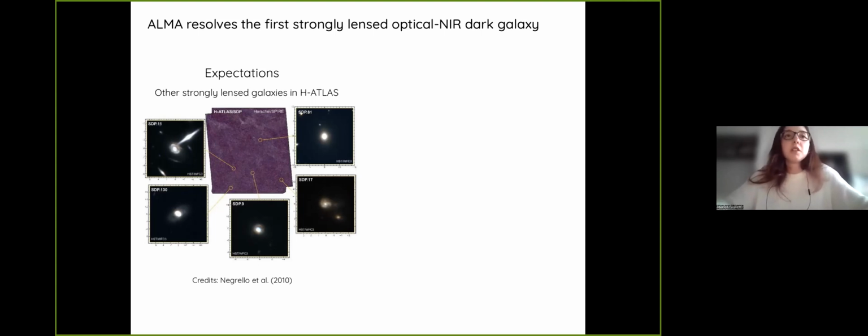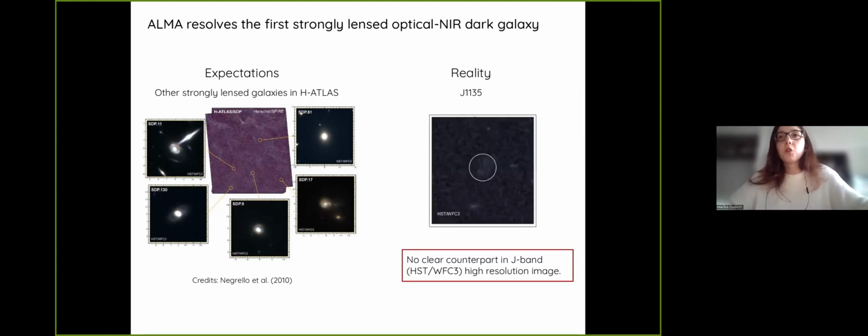What we see for J1135 in similar Hubble Space Telescope observations is basically almost nothing. So there is no clear counterpart in the J band for the source, but even more interestingly, nothing is visible from the foreground lens either, which is something really strange.